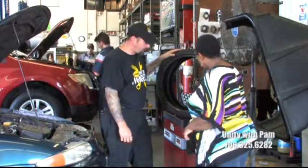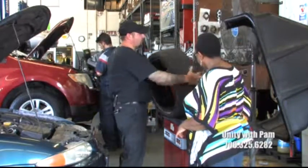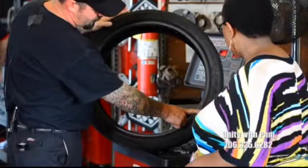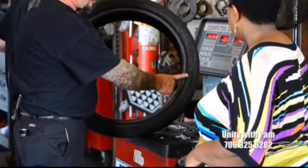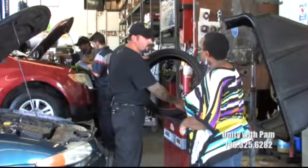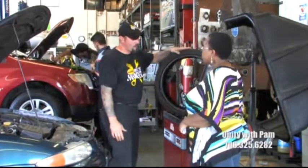So show me where that is. Absolutely. The full DOT number on this one is right here. Okay. And this one says 2313. That's the 23rd week of 2013. That's when this tire was built. Okay. So it's already about 3 years old.